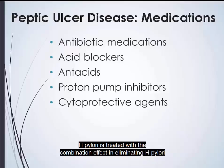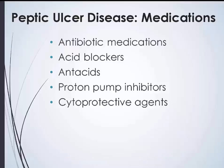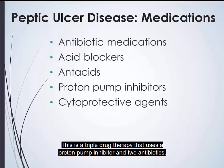H. pylori is treated with a combination effect in eliminating H. pylori, and its usual treatment is 7 to 14 days. An example of treatment for H. pylori is amoxicillin, clarithromycin, and omeprazole. This is a triple drug therapy that uses a proton pump inhibitor and 2 antibiotics.